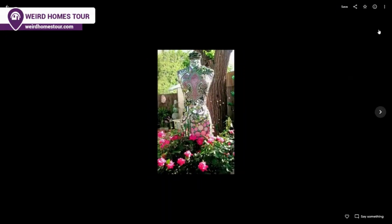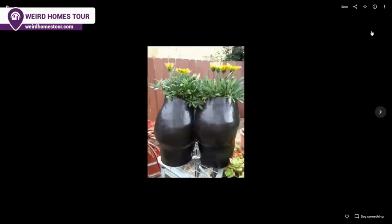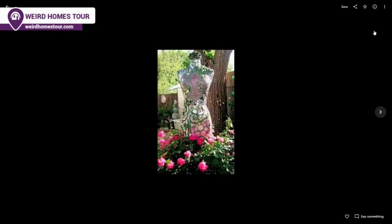Let's go to another screen. Oh, did we skip ahead? I think we might have skipped one. But this is another example of a mosaic version. Okay, maybe not. Mosaic in the garden. I love that one too. I always have my little special favorites. Let's keep going.